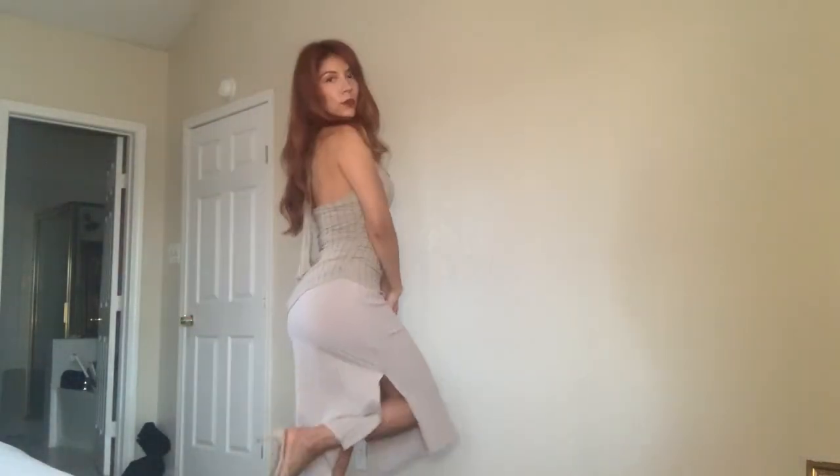I just finished getting ready. Let me show you my little outfit. And then I'm gonna be wearing this cherry red bag for a little pop of color, which I thrifted maybe like a couple months ago.